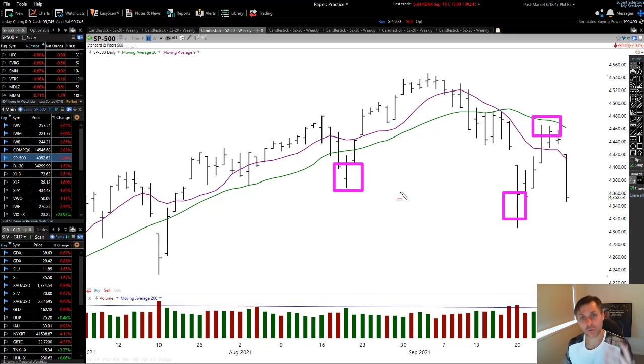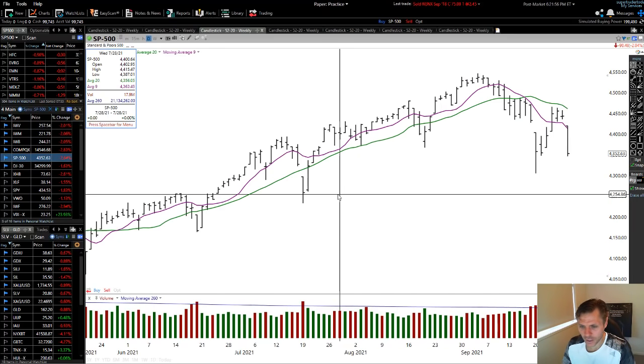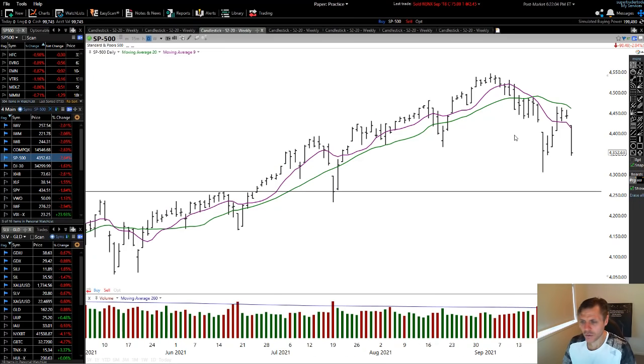So right now on the short term, I'm seeing on the S&P 500, we're down here. The next major support level is down here around that sort of 4,200. And so that 4,200 level there, it does look like we're probably likely to see at least a move down there. We're not going to see a whole.